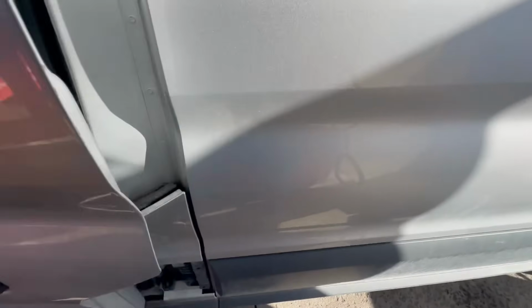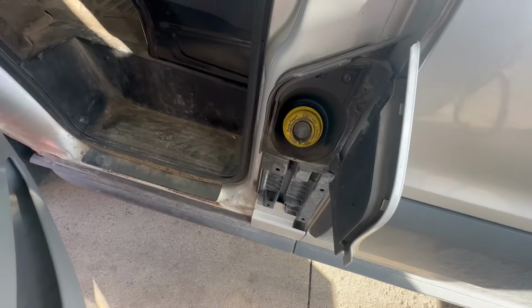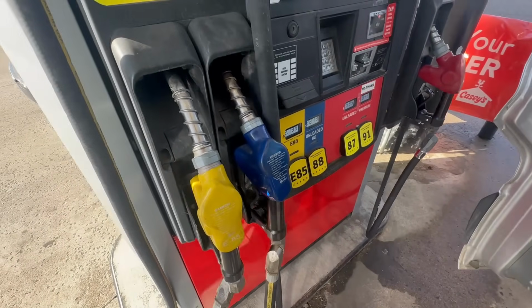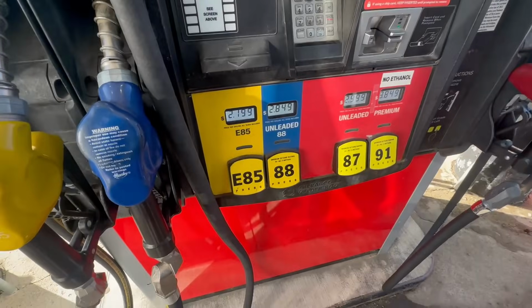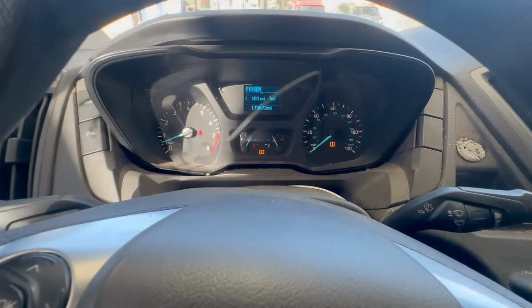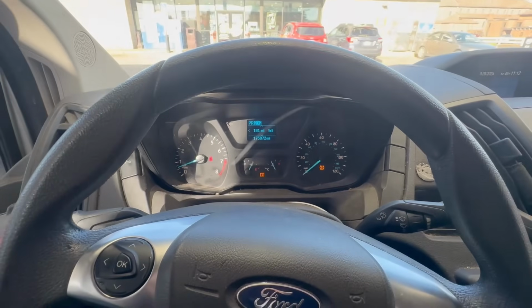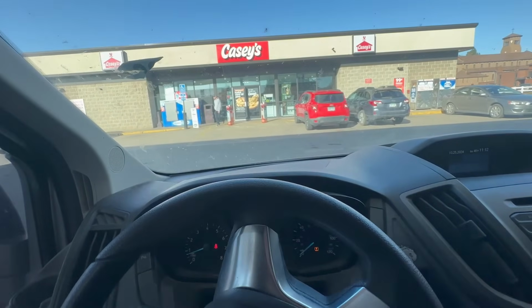All right, so we made it to the gas station. On these, just gotta open that. It takes E85, no way. And we can put some E85 in this thing. Let's fill her up. These prices are not bad at all. All right guys, so about $25, 11 gallons. So this looks like it's gonna be a 22, 23 gallon tank. About 175,000 miles on this thing.